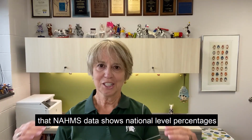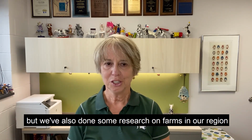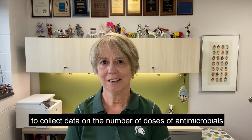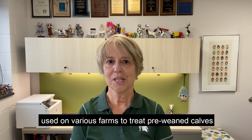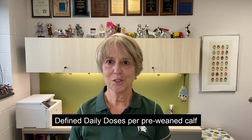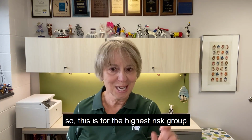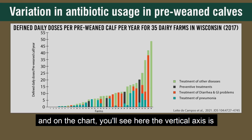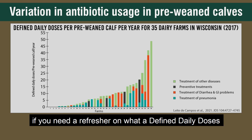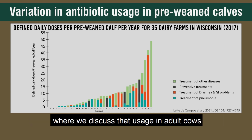Now, that NAHMS data shows national level percentages, but we've also done some research on farms in our region to collect data on the number of doses of antimicrobials used on various farms to treat pre-weaned calves. And I want to stress that this data shows defined daily doses per pre-weaned calf, only for pre-weaned calves, not for those growing heifers. So this is for the highest risk group. And on the chart you'll see here, the vertical axis is the number of defined daily doses per pre-weaned calf per year. If you need a refresher on what a defined daily dose is, go back and look at video 9 where we discuss that usage in adult cows.